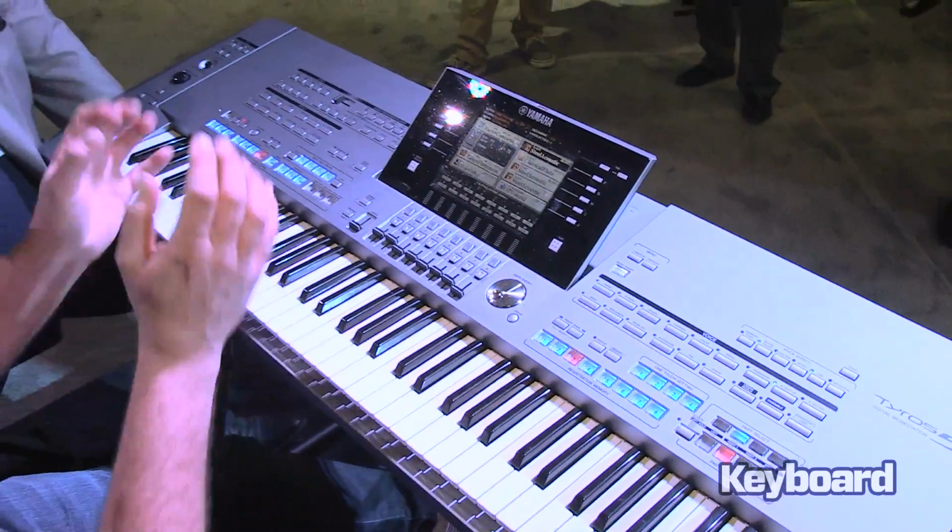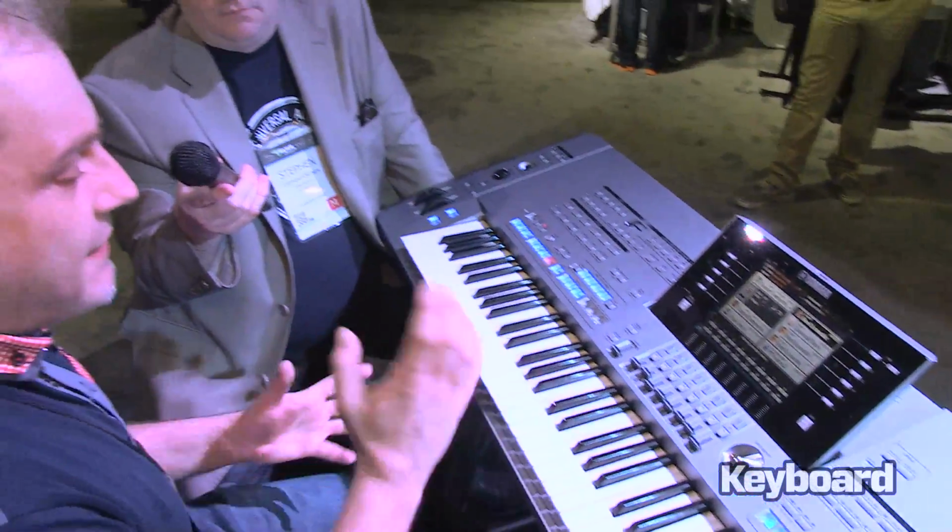Noises are happening by the system. I'm not doing that. Are you having to manually trigger an articulation with a foot pedal? No, I'm just playing it, and the system's doing it. So, it's fantastic.